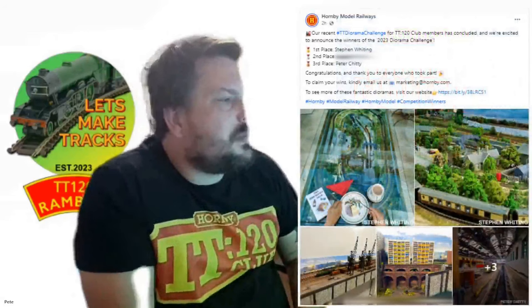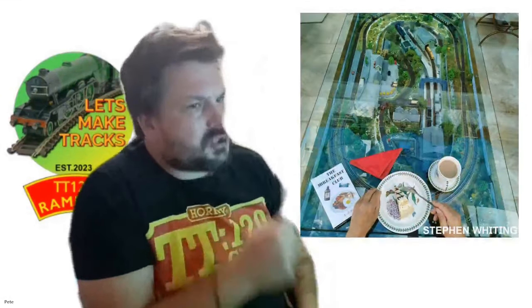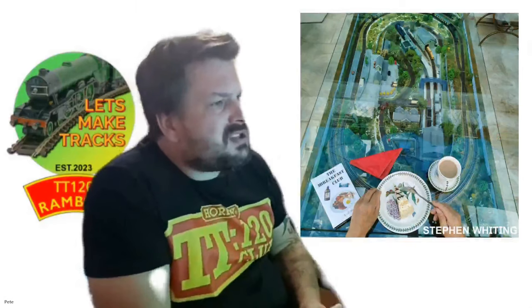So the first place went to Stephen Whitting. And there'll be a picture up here. He's built his TT layout inside of a glass coffee table, which does look pretty spectacular, and it gives him a good excuse to leave it out all year round. So that's a fantastic idea.